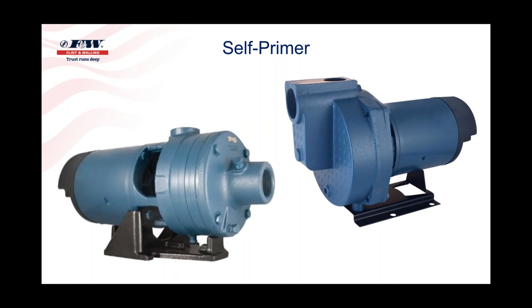So again, when we look at these centrifugals, the straight centrifugal and the self-primer, here's where the self-primer feature actually would come into play. Let's just suppose that we had a small irrigation job out here, and we had a straight centrifugal pump installed. Well, something happened to the system. It got a leak. The timer didn't call for the pump to run, and so this system just leaked down. All the water leaked out. The pressure went down to zero.